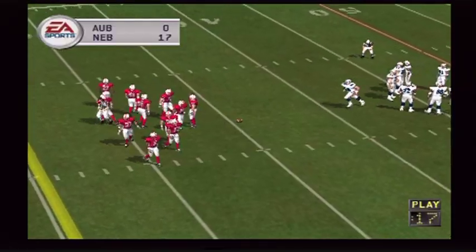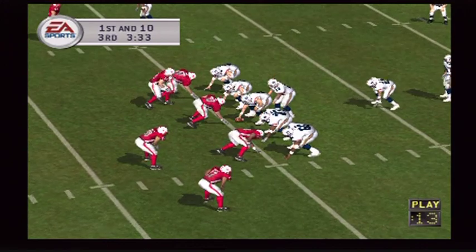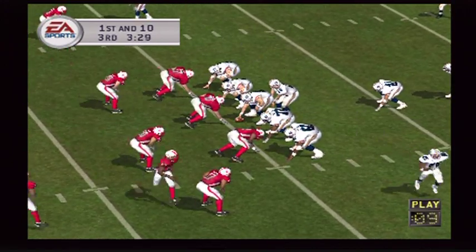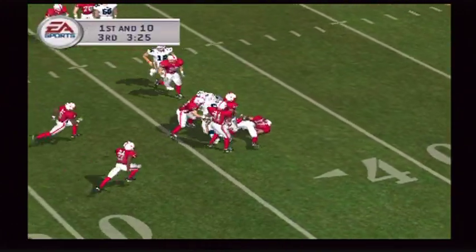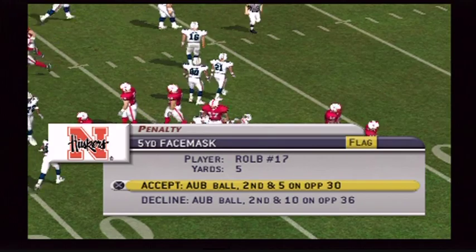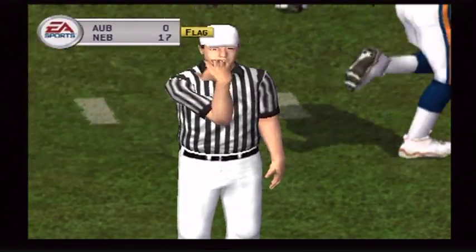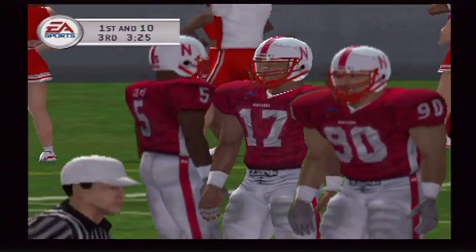First and 10. Seventh play of this drive coming up. The Tigers go with the I formation. Drop back to pass. Lets it go. Flag down, and it's caught. Nothing doing. Tackled for a loss on the play. Got an inverted brace mask on the defense. 5 yard penalty, second down.